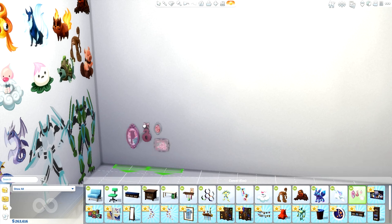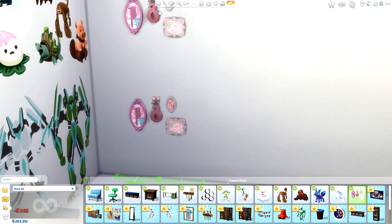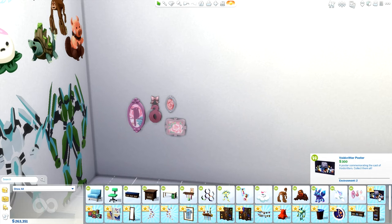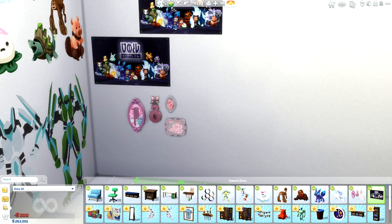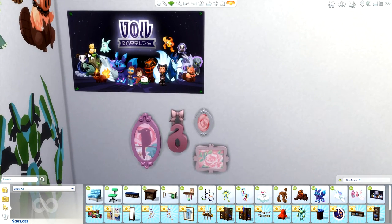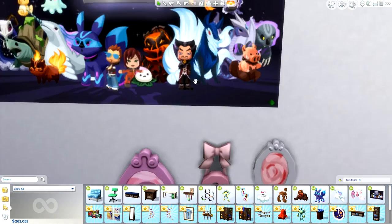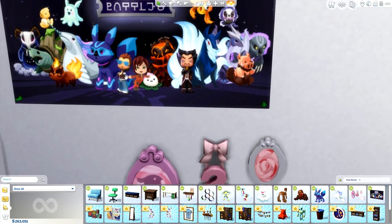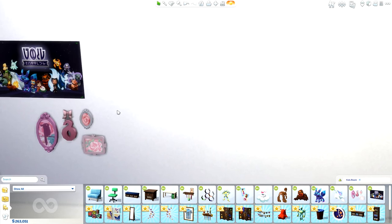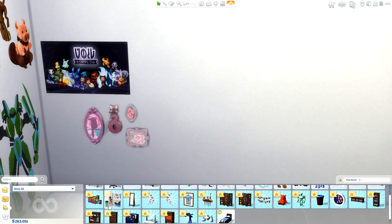Next we have the Thrifty Mirrors. It looks like it's just a thrift store compilation. Different colors. There's a little bird in them. That's cute. Now we have the Void Critter poster. Does this have multiple? No. No? Alright, that's what it is. You've got most of them on there, and it looks like it's got... Oh! Those are the My Sims. Is this a thing in the My Sims? Because I never played that. I don't know. I'm so confused.